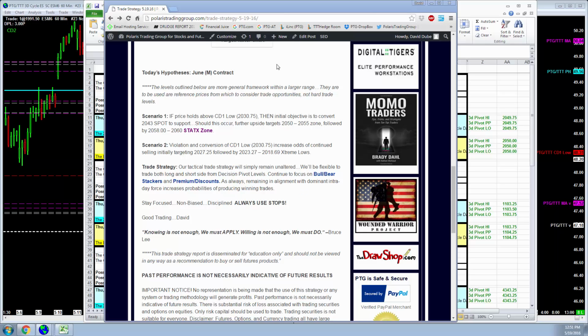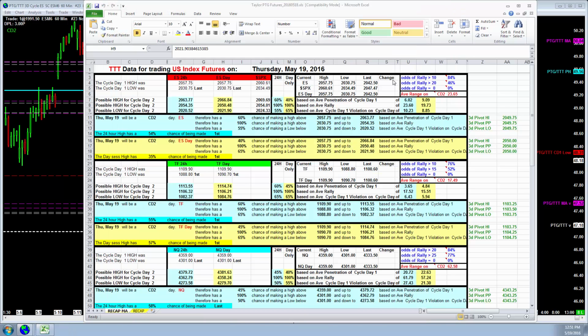Now let's go beyond the report and drill down into today's action. Here's the spreadsheet. It gives us all the critical figures in advance. Again, this is mailed out the evening before, so everybody is well prepared for the next day.